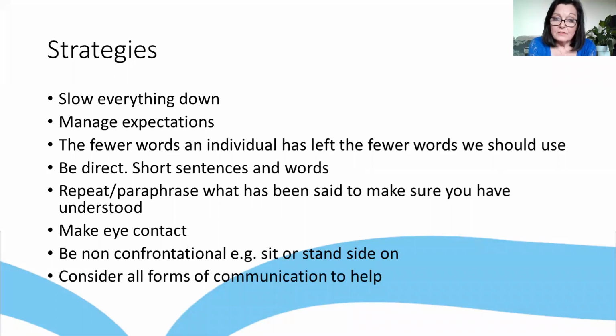What we find is it's really important to slow everything down, and that's to slow your understanding of your family member down, slow your speech down, and try and slow their speech down as well, because I think all their thoughts are slowing down, their speech is slowing down, and if you can slow that down, then you can maybe understand what they're saying and what they're trying to say much more easily. Manage your expectations. So manage what you're expecting them to say, and manage what you're expecting them to understand of what you're saying. The fewer words that an individual has left, the fewer words we should use.